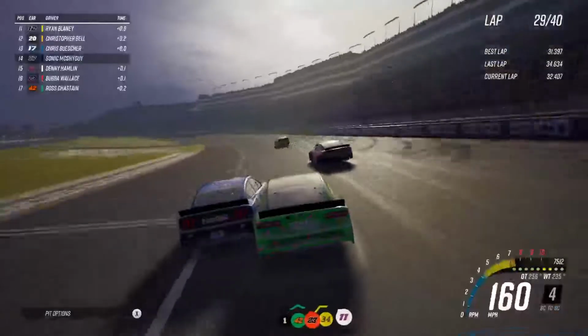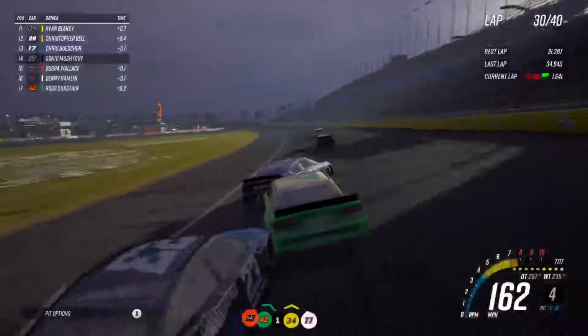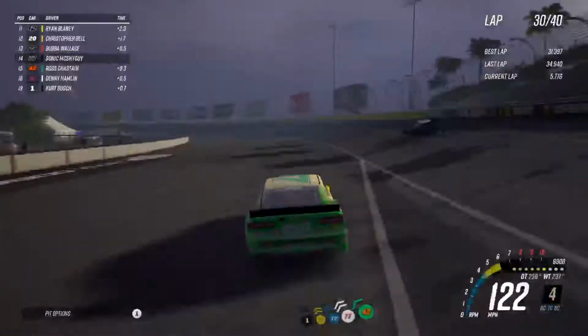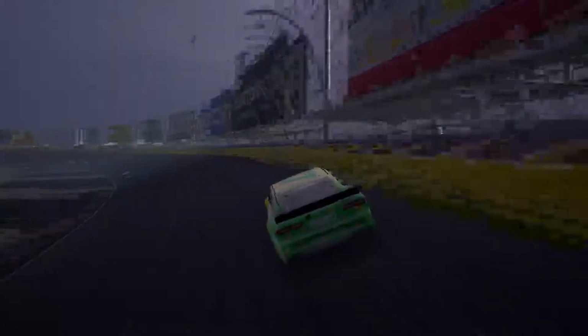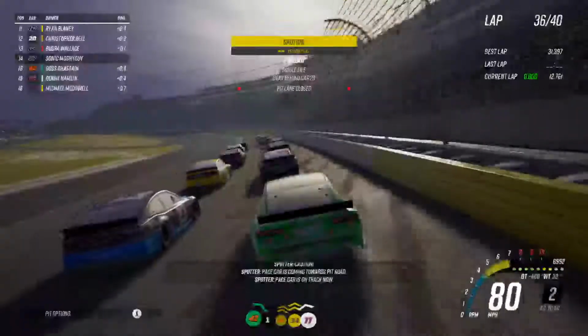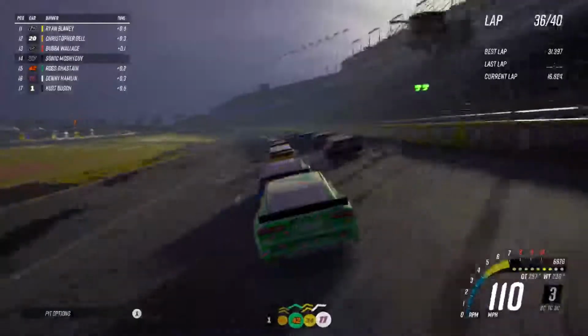I don't think I can go for tires or anything, but... Oh, and Bubba, oh no. Oh, what a save. Pit entry is red. Caution. What a save. Can we do anything with this? Group them back up, see who we got.